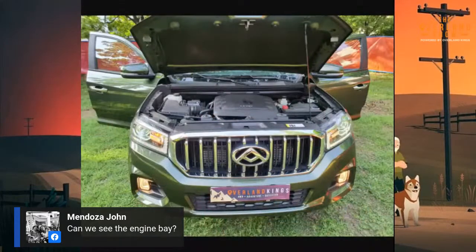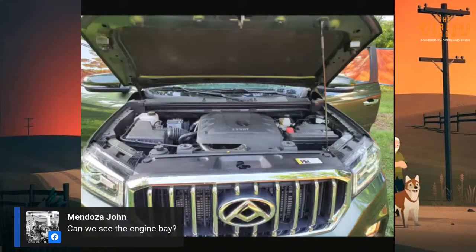Here's the picture of the engine bay. So that's how it looks. It's a 2.8 VGT. There it is, I have a closer shot of it. Here you go. So maybe as an overlander, we'll go back to your questions and answer them right away if we can.